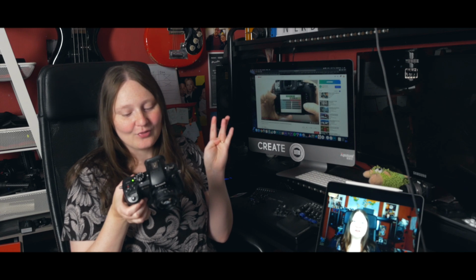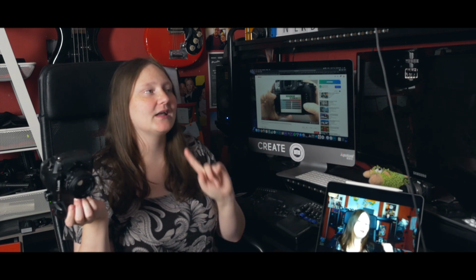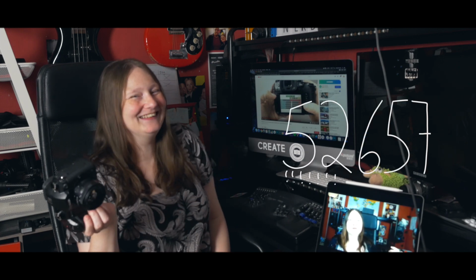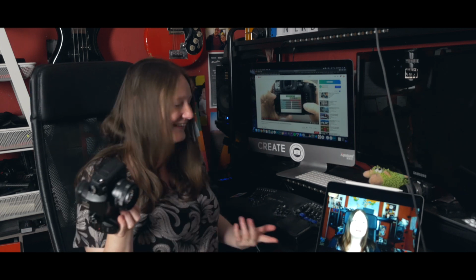And the shutter count, bearing in mind that I do use electronic shutter quite frequently in weddings during quiet bits and it won't count that. We'll just imagine that's like a few more thousand. But the shutter count with the manual shutter is, drumroll, 52,657. I think that's pretty cool.